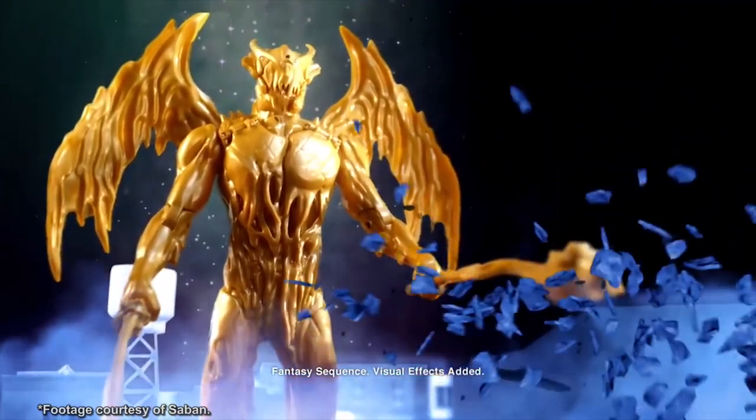But what's really got people buzzing about this commercial is that we are seeing our first glimpse of Goldar. Yes, again, we are seeing a character from the Power Rangers movie, not in the actual trailer, not in the actual movie, in a toy commercial. Yay, merchandising.